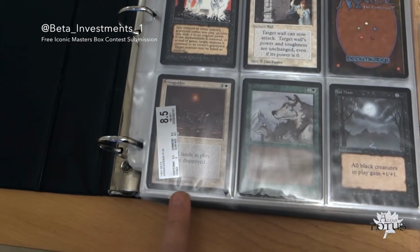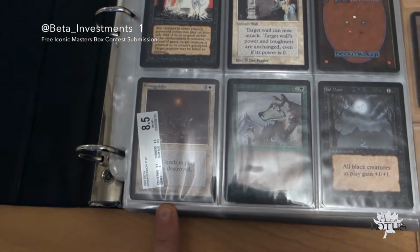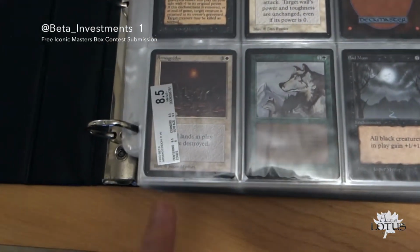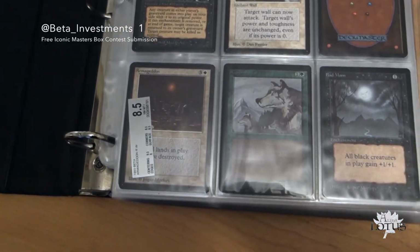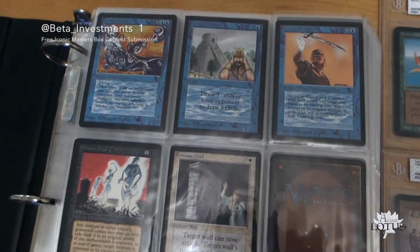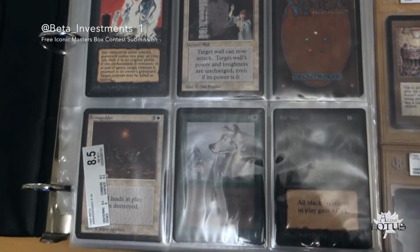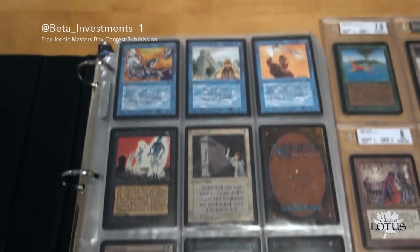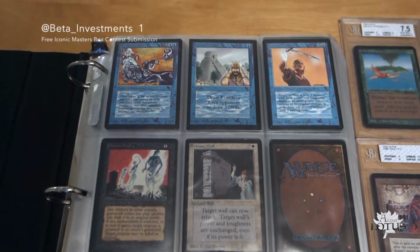Just one interesting note here, the Beta Armageddon. I don't really like graded cards, so I tend to pop them out of the sleeves. And when I do that, I usually start with the tag. So anyway, these have all been collected over the last 20 years, mostly through eBay. And if you didn't get on the bandwagon, well, at least you can watch this video.